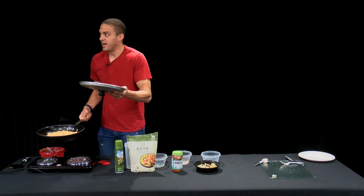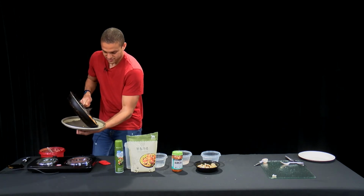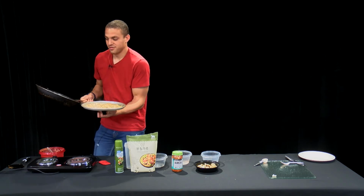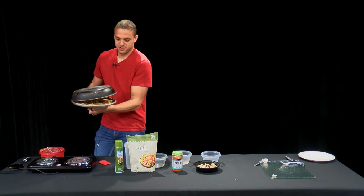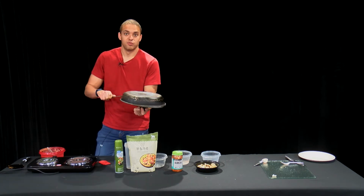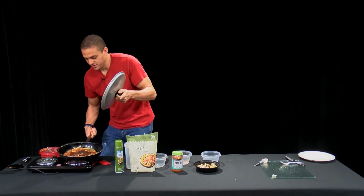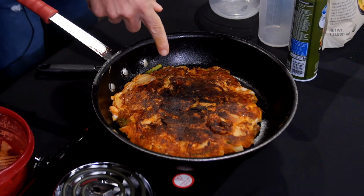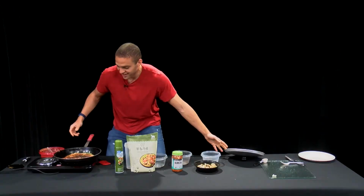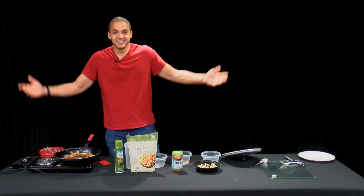Then pan, lid, not the pan, the lid. Slide, like so. Invert, like so, and then you have to be with conviction. With conviction. Boom. Little overcooked because I couldn't get it to release from the pan, but we did it. And it's in one big piece.